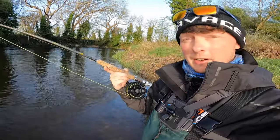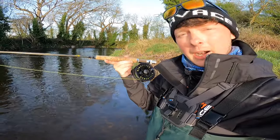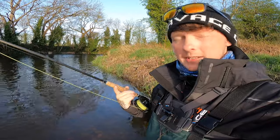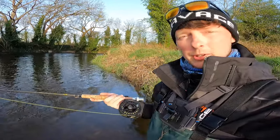I have a 9-foot fly rod, floating line, 6-pound Maxima fluorocarbon leader down to 2 little small size 14 river flies. Just small hawthorn kind of style and pheasant tail and lymph on the point. So yeah, we'll give it a go and see if we can find 1 or 2 trout.